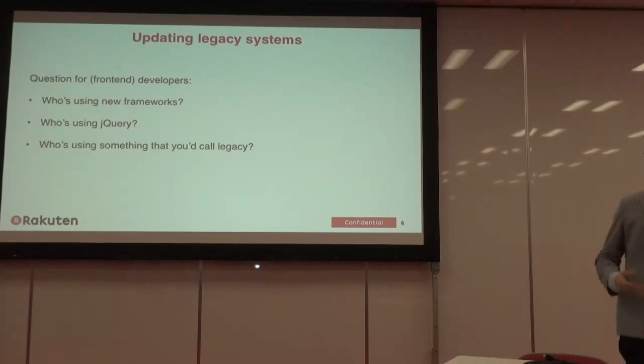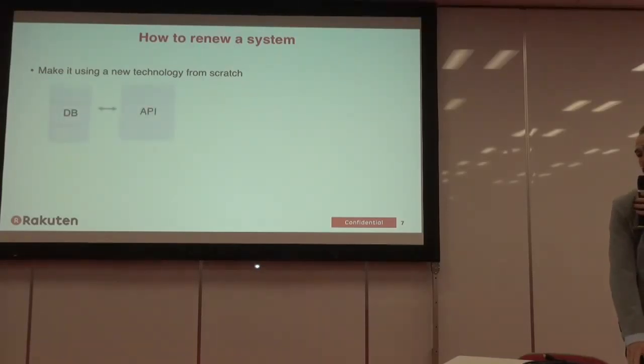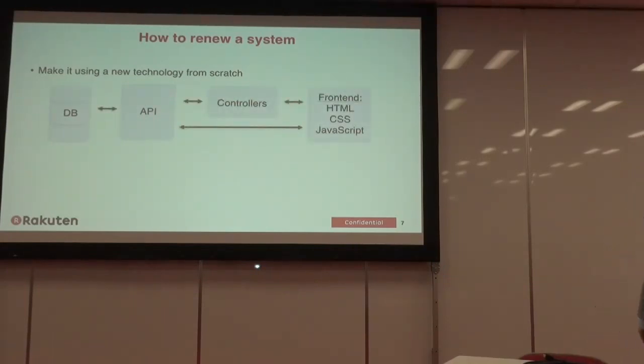So basically, why I'm asking this is because I don't want to talk about the technology, I want to talk about renewing a legacy system. This is why we are creating this. If you ask any of the engineers, they will say, okay, let's do it again, we can do it, right? We have some database system with an API, controllers, and all the front end using this. So we can just update the controllers and create the front end using a new technology, right?